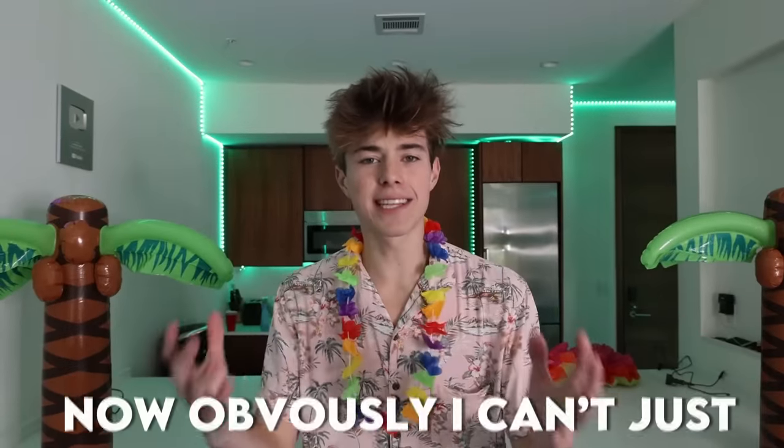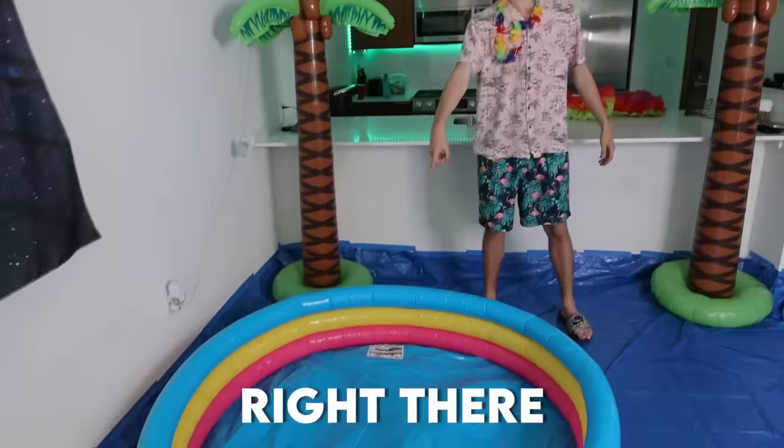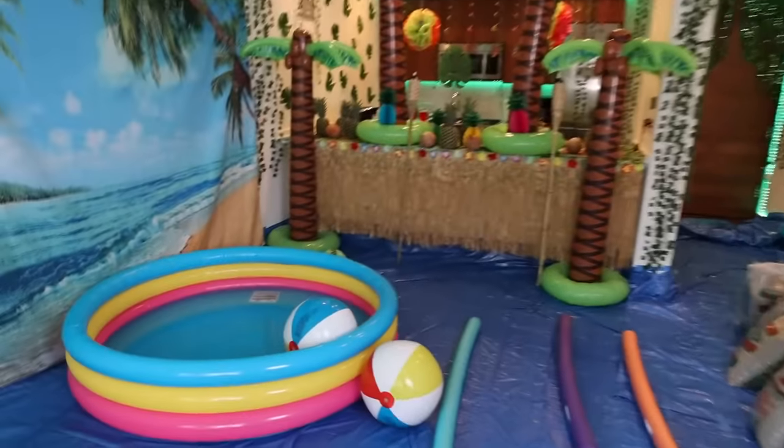Now, obviously, I can't just take the ocean and put it into my place, so we got a ginormous pool for my place. Woo! It's gonna go right there. One eternity later. After a whole entire 4 hours of decorating my apartment, oh wait, I mean beach, here is the final reveal. Look at this place, guys. This literally took so flippin' long, but it honestly looks so good.